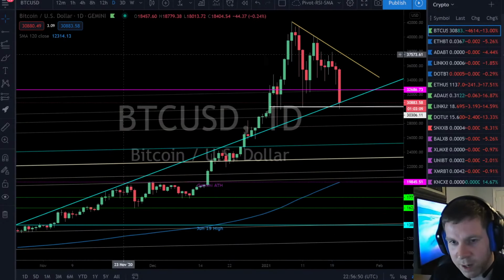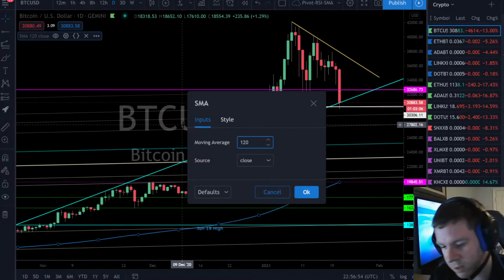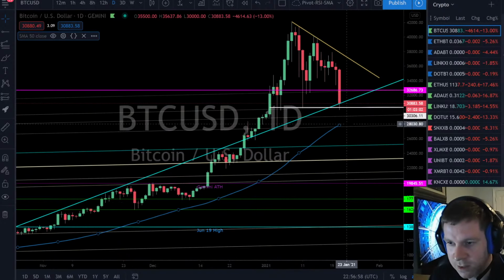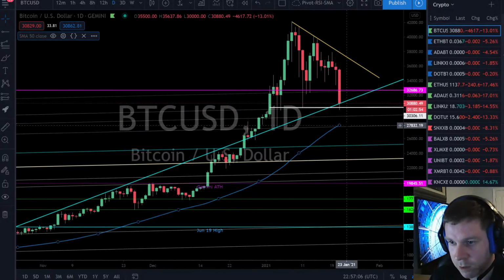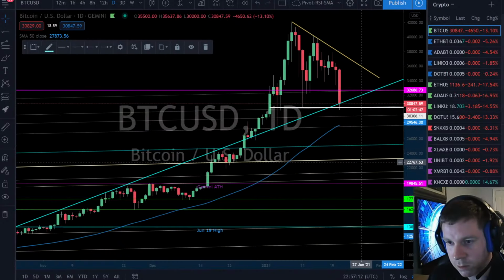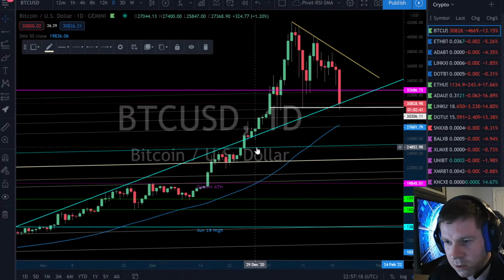I've got this 120-day SMA. It's way too far down there to be watching that right now. We need to be watching the 50-day SMA if you're going to watch any other indicators outside of trend lines. I would say the 50, which comes in at 27, and we had somebody earlier say 27, 28 would be their bounce point. That's a smart bounce point. I could see us trading all the way down to 25,000. It's a pretty good support trend line, and then 23 would be a bit much just because we already kind of consolidated there.